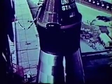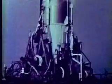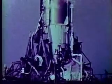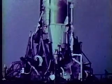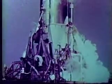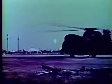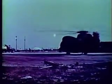Suiting up, the pre-dawn ride to Pad 14, the well-wishing, the squeeze into the capsule, and the long countdown wait has become a familiar ritual. But then the count reaches its final moments. Ignition. Liftoff. And a man is riding a flaming pillar of power.